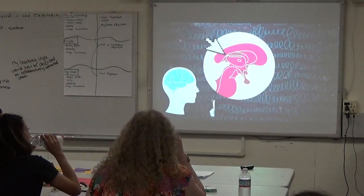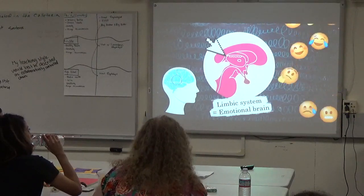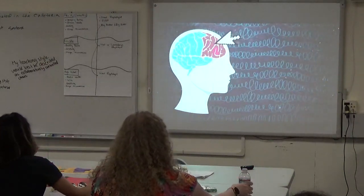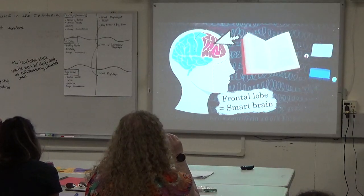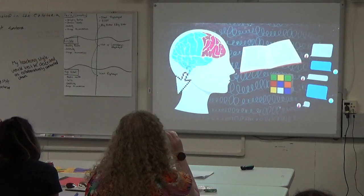The second part is your limbic system, or your emotional brain. It's responsible for your emotions. Duh. The third part of your brain is your frontal lobe. It's responsible for higher functioning thinking, stuff like reading, writing, communicating, and solving problems.